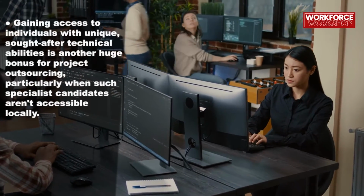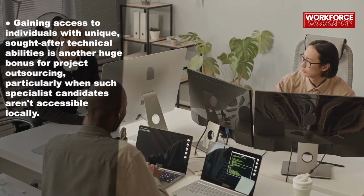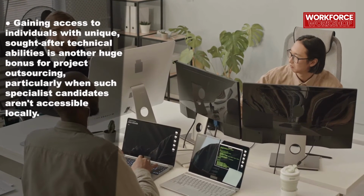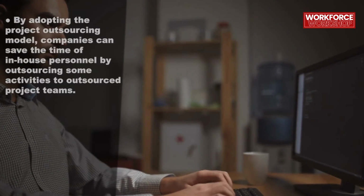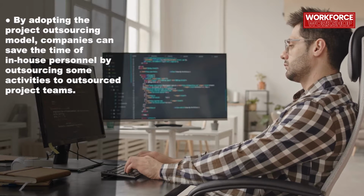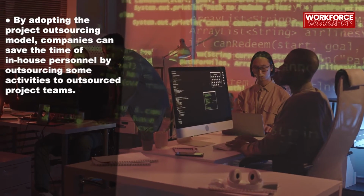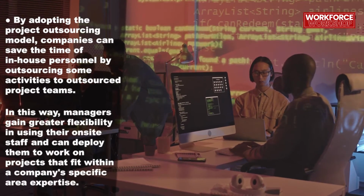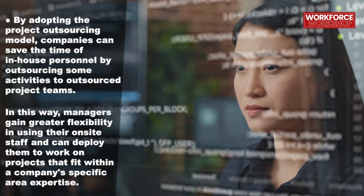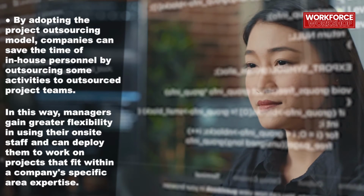Gaining access to individuals with unique, sought-after technical abilities is another huge bonus of project outsourcing, particularly when such specialist candidates aren't accessible locally. By adopting the project outsourcing model, companies can save the time of in-house personnel by outsourcing some activities to outsourced project teams. In this way, managers gain greater flexibility in using their on-site staff and can deploy them to work on projects that fit within the company's specific area of expertise.